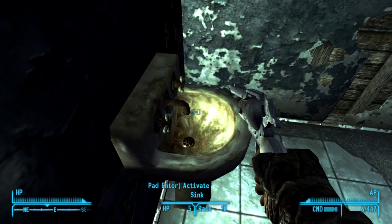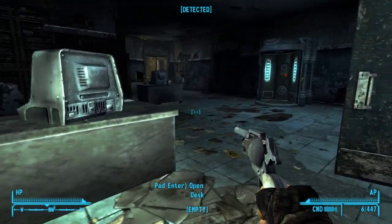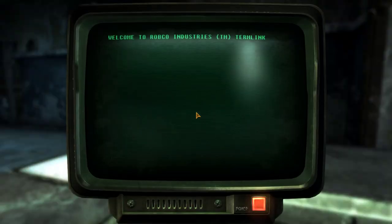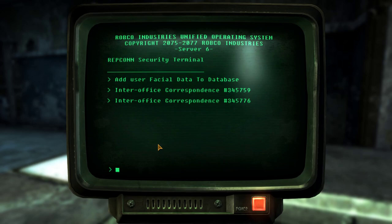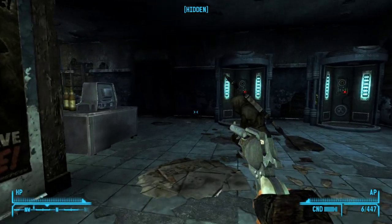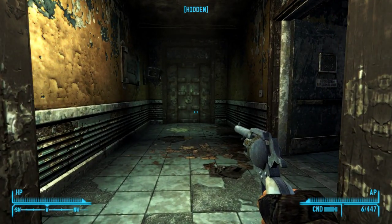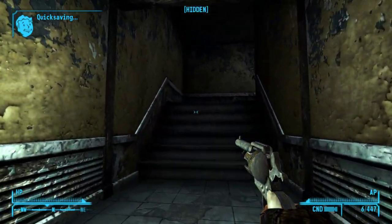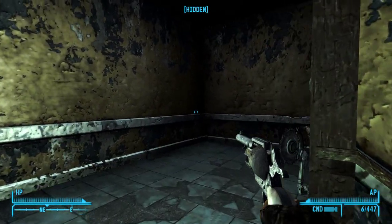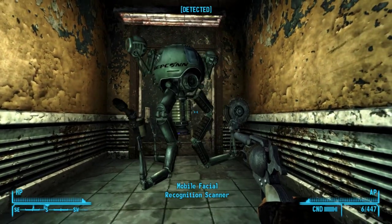Nothing in the sinks either. Looks like they still have water pressure though. We were detected, now we're hidden. I don't know if we need to do anything with Jenny's old key card here or not. Well, we've got first floor access, but let's hit that old space-time key, just to be on the safe side. Valid facial pattern detected. Yeah, hi. We are still recognized and recognizable. Are we cool to go through this door right here?